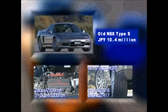Next up, the old Type S for a direct comparison of the old and the new. Let's see how big the difference is between these cars.